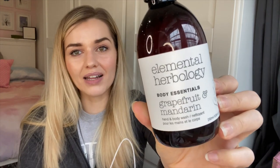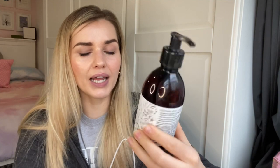Then I've got a shower gel, grapefruit and mandarin from Element Herbology. This is really nice, smells gorgeous, lovely pump. You get lots of product out when you're pumping it, which I like. Smells lush, good lather, like super nice product. Then we have some little random bits left over.